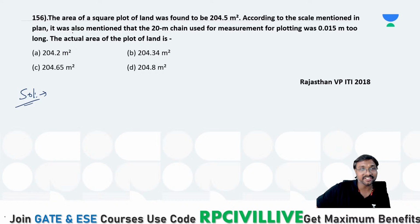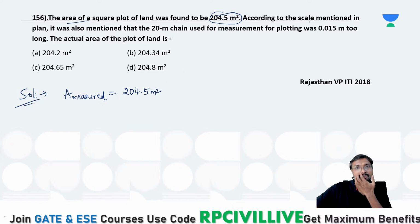Shall we start the discussion? Right, the area of this square plot of land was found to be 204.5 meters square, right? You can say the area measured is equal to 204.5 meters square. According to the scale mentioned in the plan, the 20-meter chain used for measuring the plotting was 0.015 meter too long. Then the actual area of this plot of land is, right?